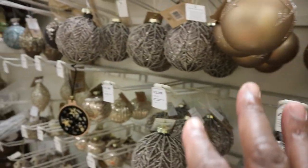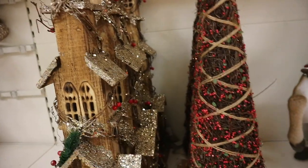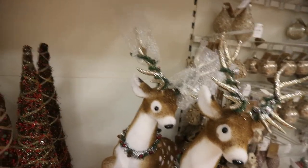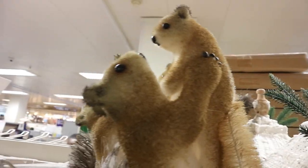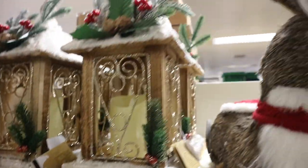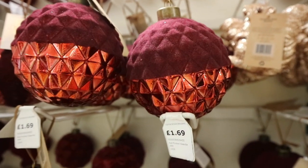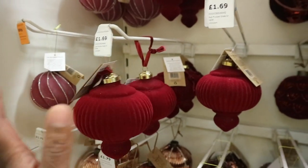I love this rustic look. Even this one. So cute, I love that. Oh, this is $9.99. Carrying his baby. That's me carrying Jayden. That's beautiful. This is a very nice color. I think Jordan always says maroon thing. We say, mommy, that's maroon. And they are velvet. It's beautiful.